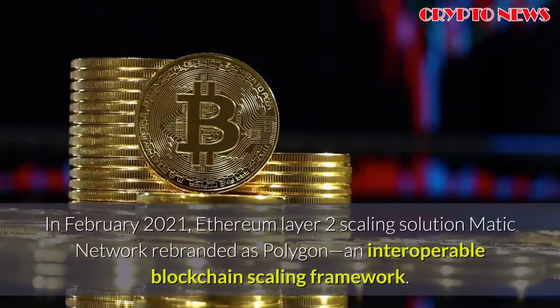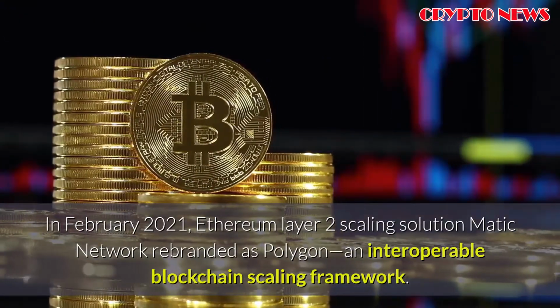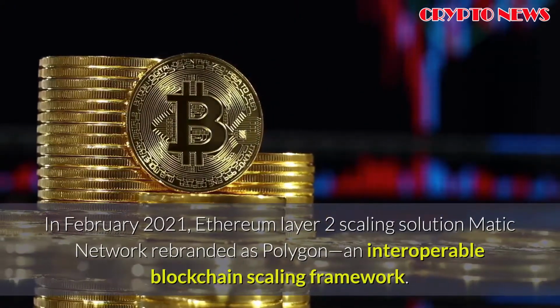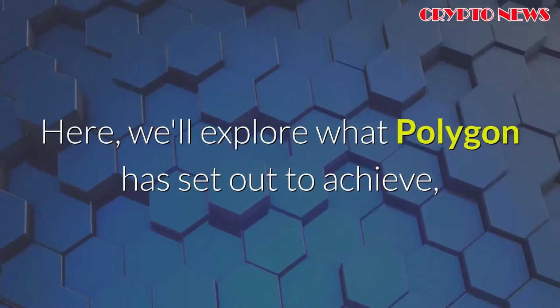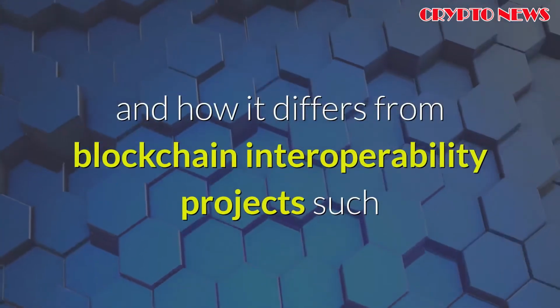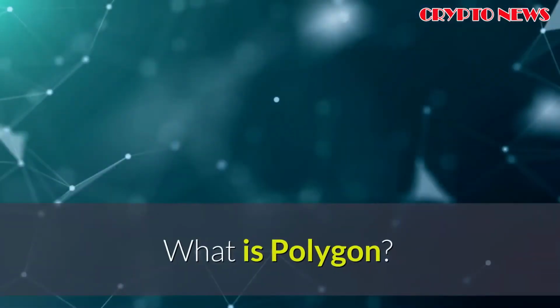In February 2021, Ethereum Layer 2 scaling solution Matic Network rebranded as Polygon, an interoperable blockchain scaling framework. Here, we'll explore what Polygon has set out to achieve, and how it differs from blockchain interoperability projects such as Polkadot and Cosmos.